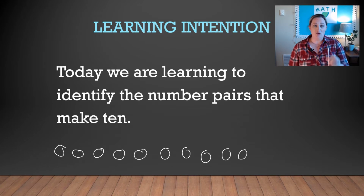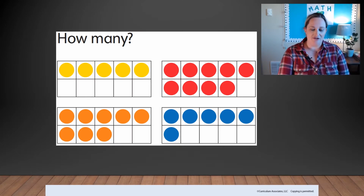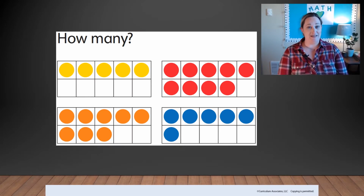And I'm gonna tell you where to put your break apart stick, and then we're gonna count how many are on the left and how many are on the right. Okay, here we go. First of all, we're just gonna count and say how many we see. Look at the yellow counters. How many counters do you see? You should be able to do this one easy.